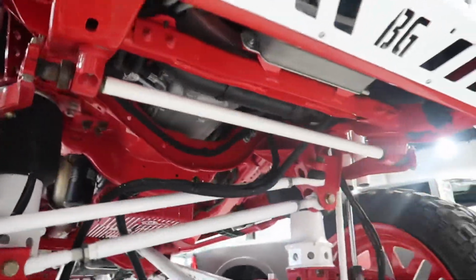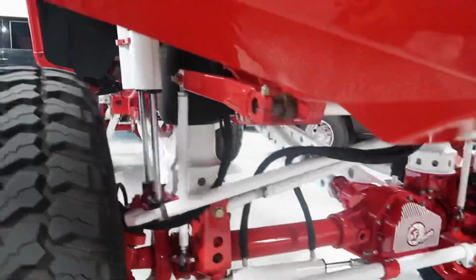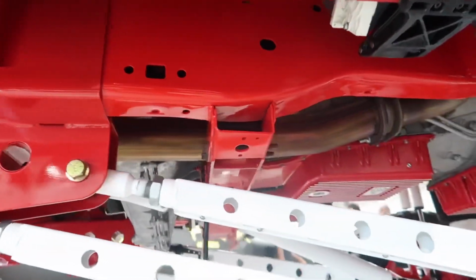This list goes on and on. Everything is done as y'all see. The whole frame is done. Okay, nah, these are just the outside of the truck, guys. I'm just gonna go ahead and let y'all see the outside. Damn, they touched everything.